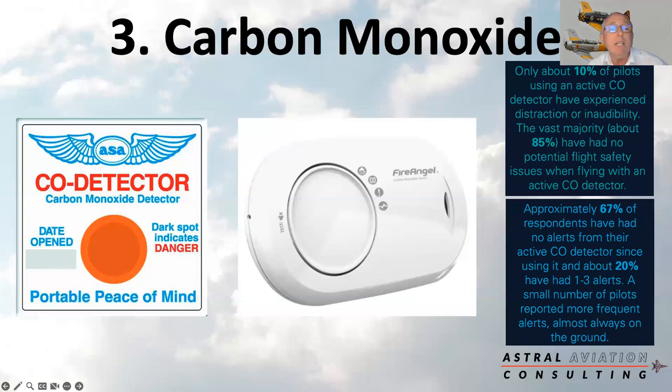And keep a constant check on your passengers and other people in the aircraft. Remember that carbon monoxide is euphoric. It makes you feel as if everything is just fine, when in fact it just plain isn't.